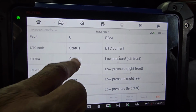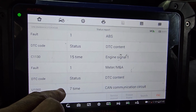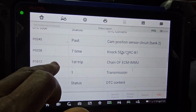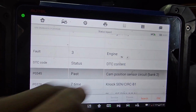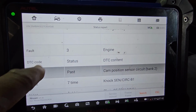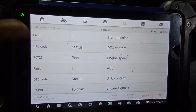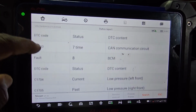Here, this one, I don't have enough communication circuit. So what is the problem? Engine signal, C1130, and this code here, camshaft sensor, or P03 cam position sensor circuit. This is the one we need to look at for the second time, because it happened, and maybe this one causes the car to shut down. Other than that, the transmission also says engine speed. Maybe the transmission sees there is no crankshaft sensor, no camshaft sensor. ABS can also see that.